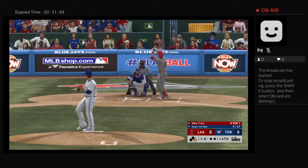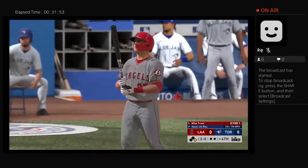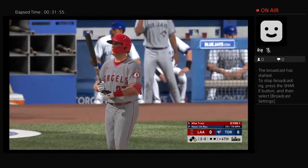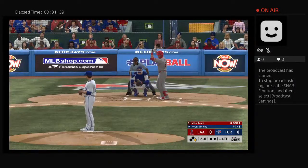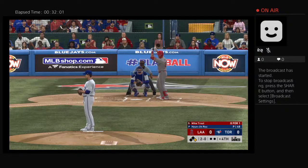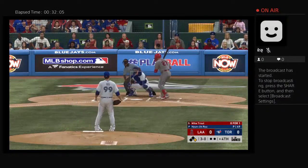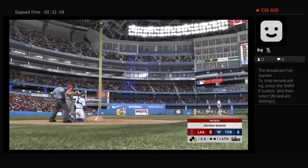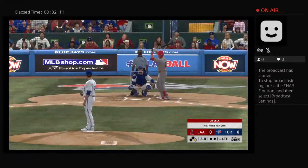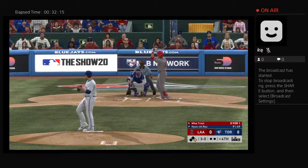Leadoff man on, heart of the order coming up. Guy out on the mound has got his work cut out for him. That's wide, 2-0. Too tight with that one. 3-0. Wow, this is the kind of count you'd like to get your superstar hitters in, right? 3-0. You can bet he has the green light on this pitch.